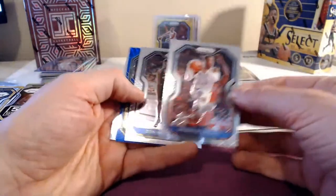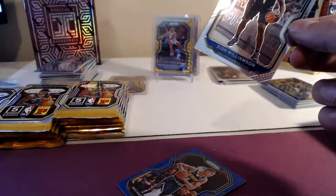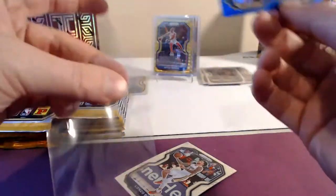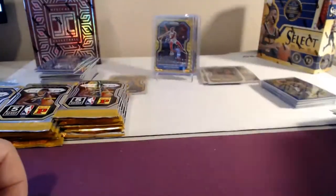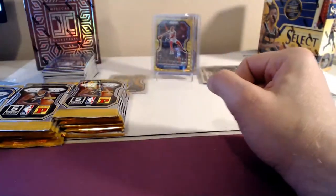Dinwiddie, Schroder, nice, Zion, and then a Michael Porter Jr. right behind that. Nice Zion base. Lonzo. What am I doing? All right, there. Keep reaching for those boxes.